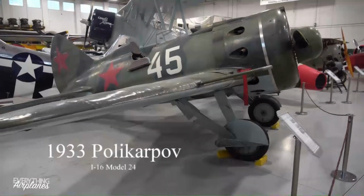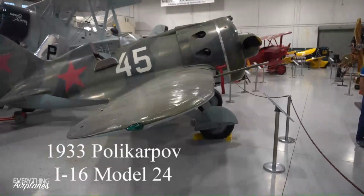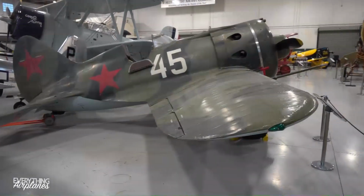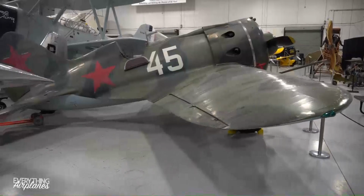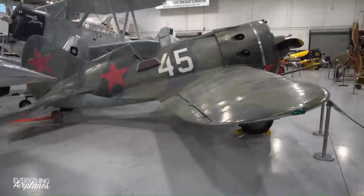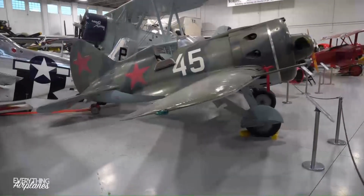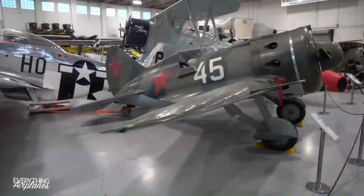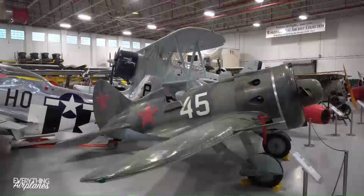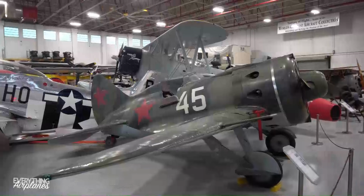The I-16 was introduced in the mid-1930s and formed the backbone of the Soviet Air Force at the beginning of World War II. The diminutive fighter, named Ishak, or Ishachok, translated donkey or burro in Russian, by the Soviet pilots, figured prominently in the Second Sino-Japanese War, the Battle of Khalkhin Gol, the Winter War, and the Spanish Civil War, where it was called the Rata, or Rat, by the Nationalists and by the Republicans.